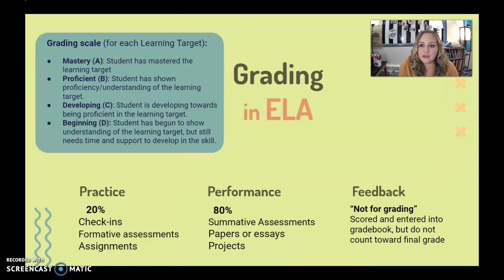In ELA, grading is very similar to how students were graded in 6th grade ELA. So we use an equal interval grading scale, meaning that we don't do points for assignments. Students get A, B, C, D, mastery, proficient, developing, or beginning.